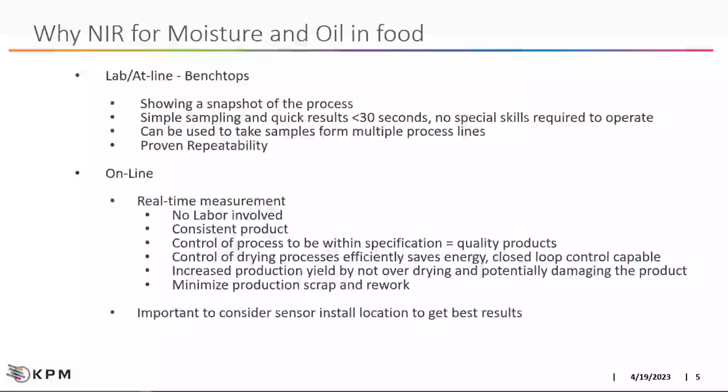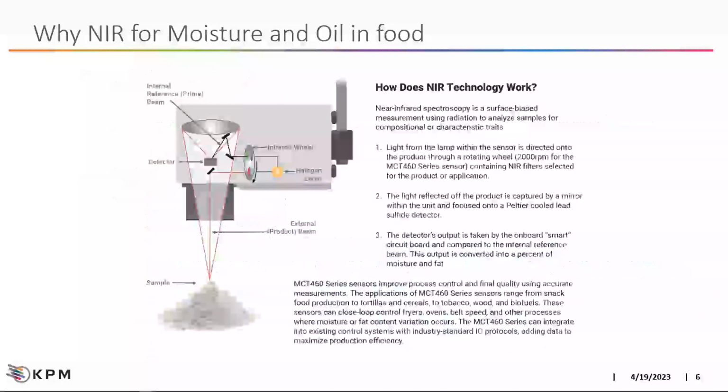That ultimately gives you, obviously, energy reduction. And if it's fully automatic, you can set it and let it do its thing. That ultimately gives you increased production yield, and that ultimately minimizes the amount of scrap or rework that goes on. But it's very important within this process world to be talking about where we install these instruments. Let me just briefly talk about the NIR and how it works.